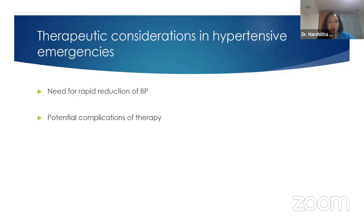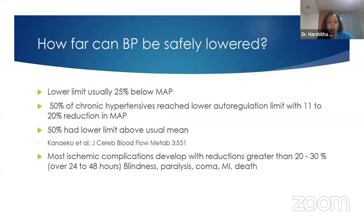The question also comes: how far can the BP be safely lowered? Remember the thumb rule, the lower limit to reduce the blood pressure is only about 25% below the mean arterial pressure at presentation in the patient. 50% of chronic hypertensives would have reached this lower autoregulation limit even with just 11 to 20% reduction in your MAP. And 50% have a lower limit above the usual mean.